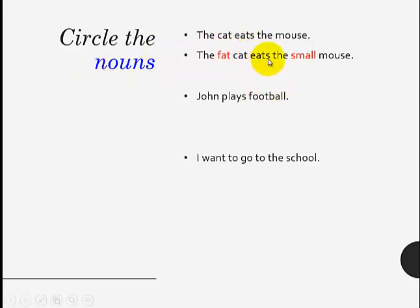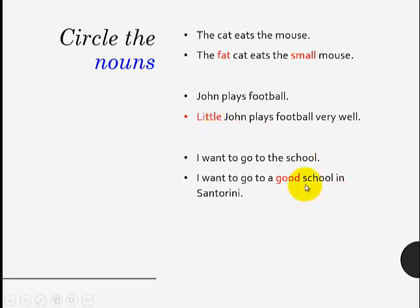The fat cat eats the small house. In our next slide, in our next picture, we're going to talk about this thing that is the adjective. Okay, fat cat, small house. It is connected to the noun. Little John plays football very well. Little John. Okay, adjective. I want to go to a good school. So in this one, school is a noun, it's a place. Want is a verb, the main verb. Go is another verb. But good is an adjective.